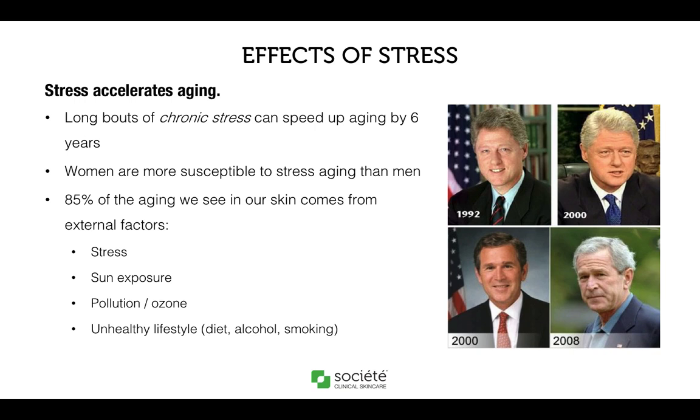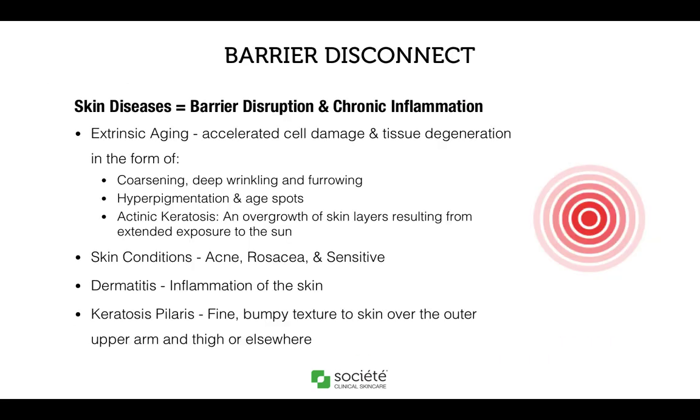85% of the aging that we see in our skin comes from external factors, and this is also known as extrinsic aging. Now, stress is one of those components, but the others are sun exposure, pollution or ozone, and an unhealthy lifestyle such as diet, alcohol, or smoking. Now we're going to start to talk about a barrier disconnect, also known as a non-intact barrier. And really, skin diseases are caused by a combination of a barrier disruption and chronic inflammation.